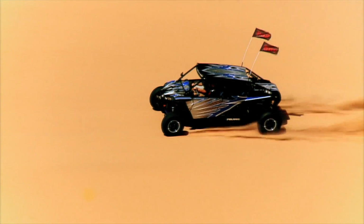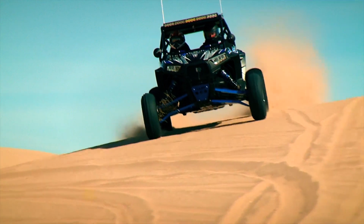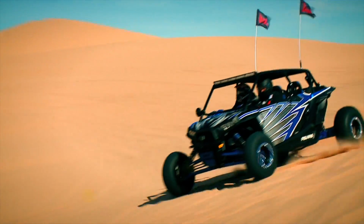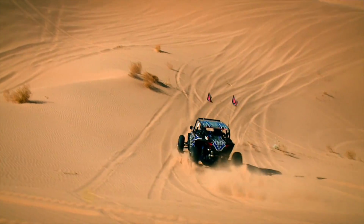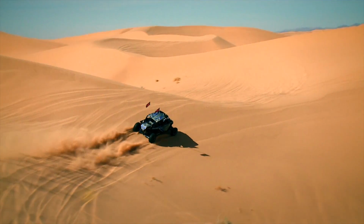What we're really looking for is how capable the machine's going to be in the sand, how easy it's going to be to drive through the dunes. I mean, yeah, it's got a big turbo, big suspension, but that doesn't mean we just have to drive it full tilt all the time. What we're hoping is that we can cruise the car around the dunes and have it just be nice, comfortable, and fun to drive. And then when we want to, mash the pedal and really have some fun.